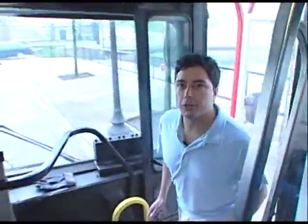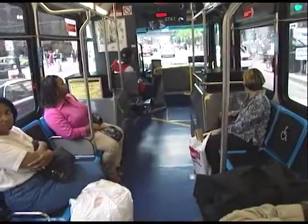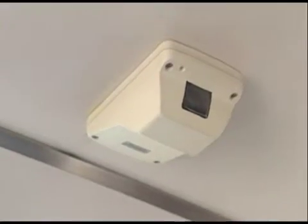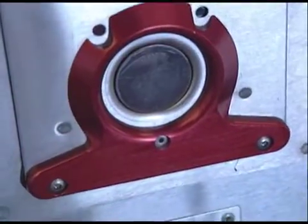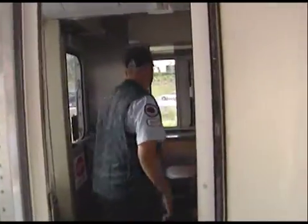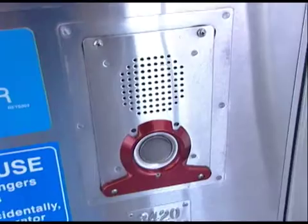Getting you where you need to go safely is one of the CTA's most important missions. That's why the CTA is taking a proactive stance to help ensure safe travel. The CTA is all about playing it safe. Surveillance cameras on buses help provide customers with an increased sense of security and help deter crime. On the rail system, operator call buttons on rail cars allow customers to contact the rail operator in case of emergency.